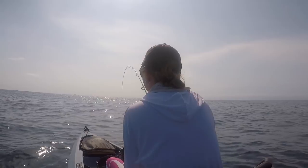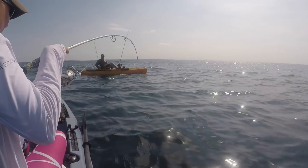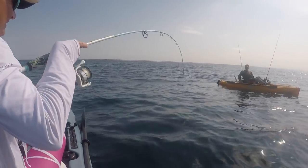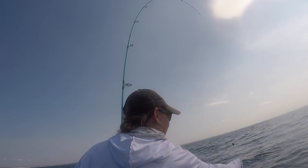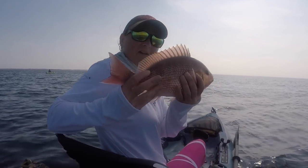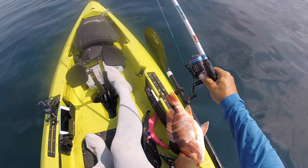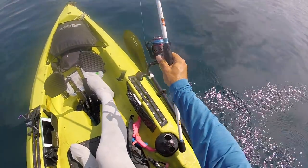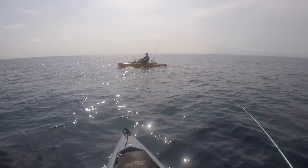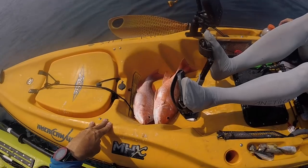Oh, that feels so good. Yes, sir. Blair says it can handle anything. He's 15. Get out of here. Ooh, he's burning some drag. Another snapper. That's a good looking couple snapper.